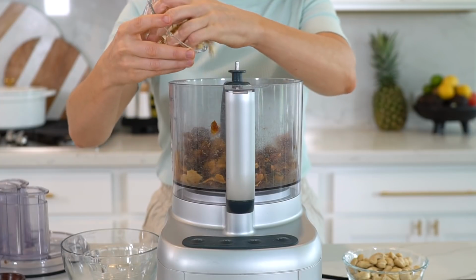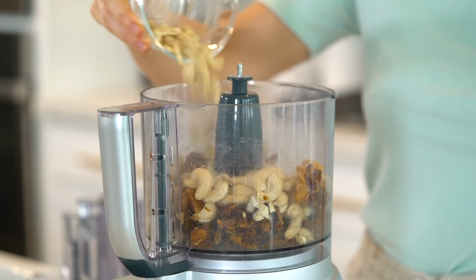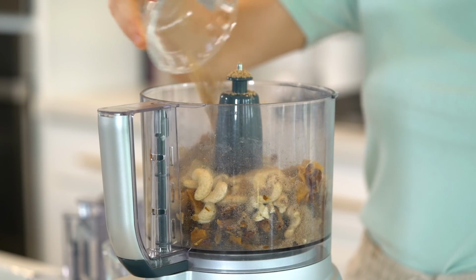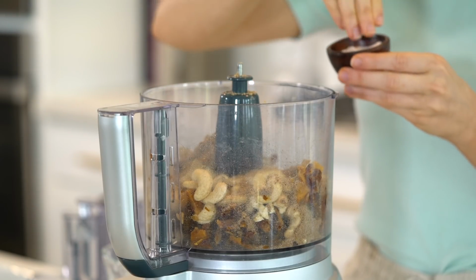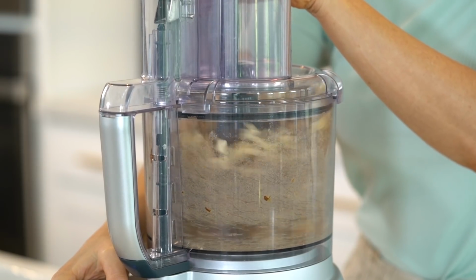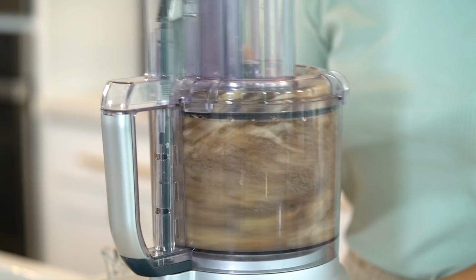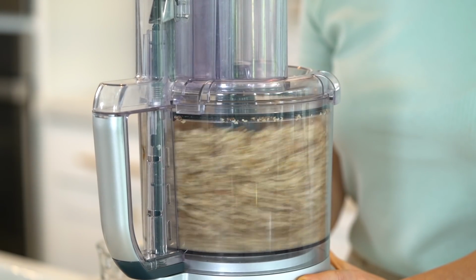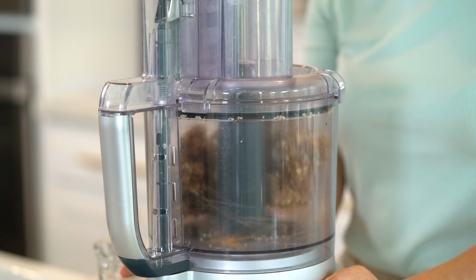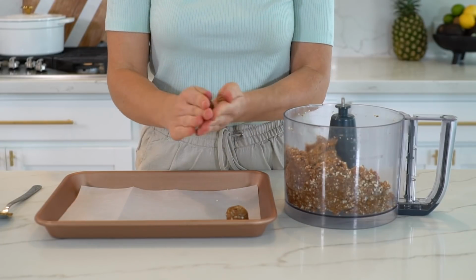Then let's add in 1/2 cup of unsweetened dried pineapple. And if you're allergic to pineapple, you can just add in another 1/2 cup of the dried mango. 1 cup of raw cashews, 3 tablespoons of ground flax seeds, and a pinch of sea salt. Let's process everything again until it all comes together. And this takes about 3 to 5 minutes, but you'll know it's ready whenever everything is stuck together in one big chunk.